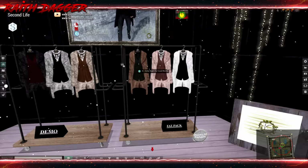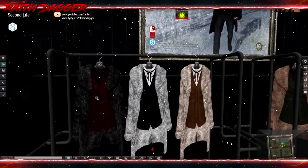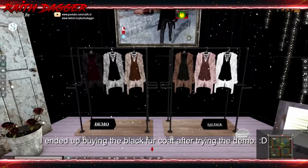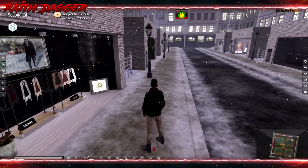Okay, I'm gonna have to get one of these. I'm thinking, what is Wraith like? He generally likes dark colors. I like this with the red. Alright, oh, actually, let's not do that. Let's just get the demo for Wraith. Better safe than sorry. And then we'll check out afterwards.